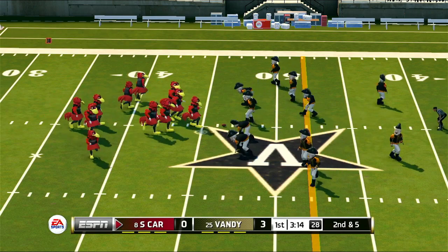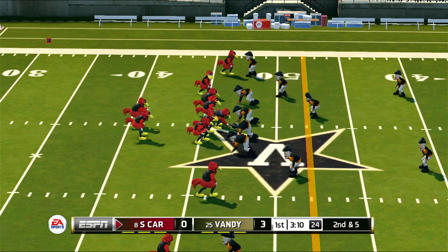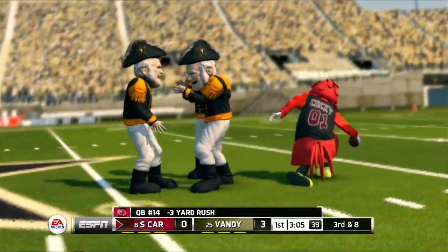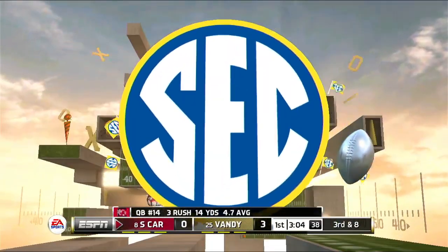From their own 46-yard line, it's second down. Taken down right around the 44-yard line. If these defenders continue to exploit the O-line like that, it's going to be a long day for this running back.